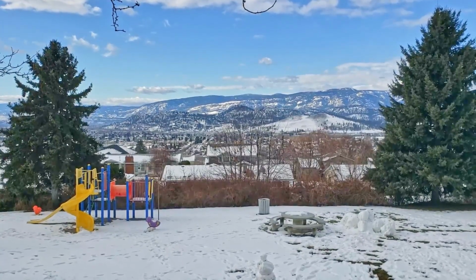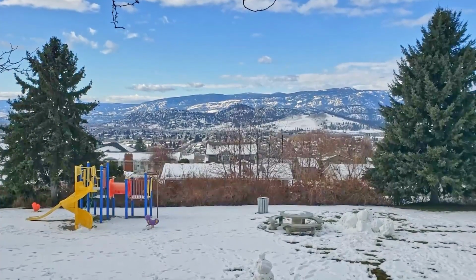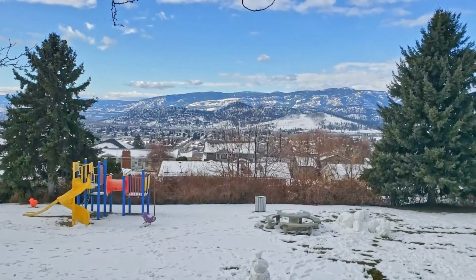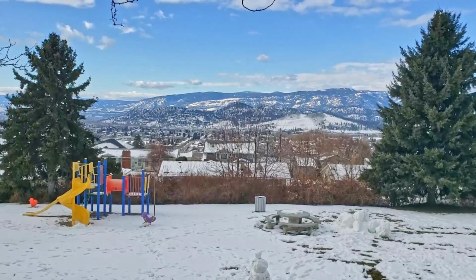So from this perspective, Dilworth is blocking out the Glenmore Highlands. But if you look just to the right of Mount Baldy, you can see some of the Glenmore Highlands where I was when I was exploring Wilden. And there's a lot of trails up there. See them before they're gone. See them before they get developed in the next few decades.